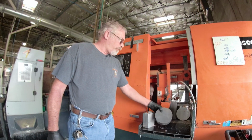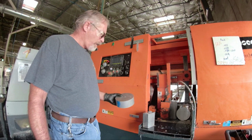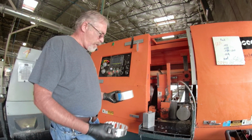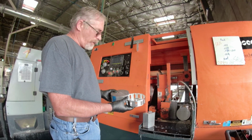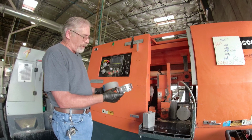All right, so we've finished our first cut here, and it's almost done with the second now. This is our billet blank. This is what we're going to make it into. As you can see, there's a lot of material being removed there.